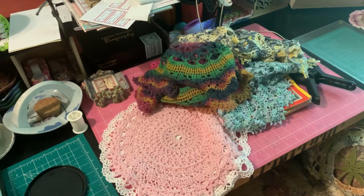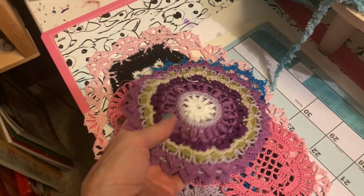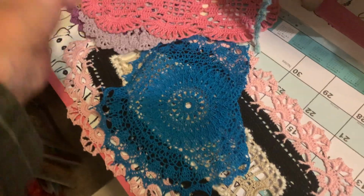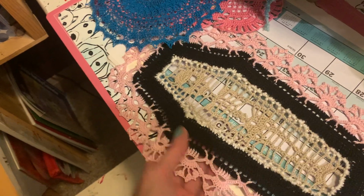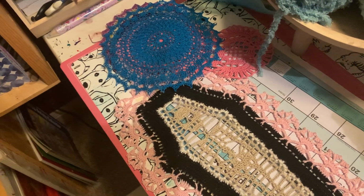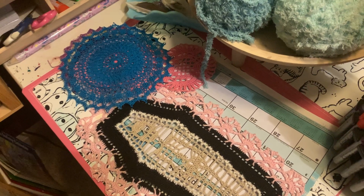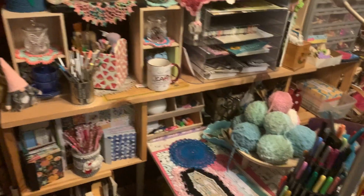Let's see. Oh, and I am putting some things into the state fair, and this is my pile for the state fair. So these are some of the things. I've got a couple of coasters and a few doilies. Anything that I'm interested in putting into the state fair, that's what I'm putting over here. And then I will put them in the correct categories. Some things go in housewares. I don't know if you've ever done the state fair, but I'm learning. This is my first time. But you can enter several things, and they just go in different categories. So that's what I've got going on there.